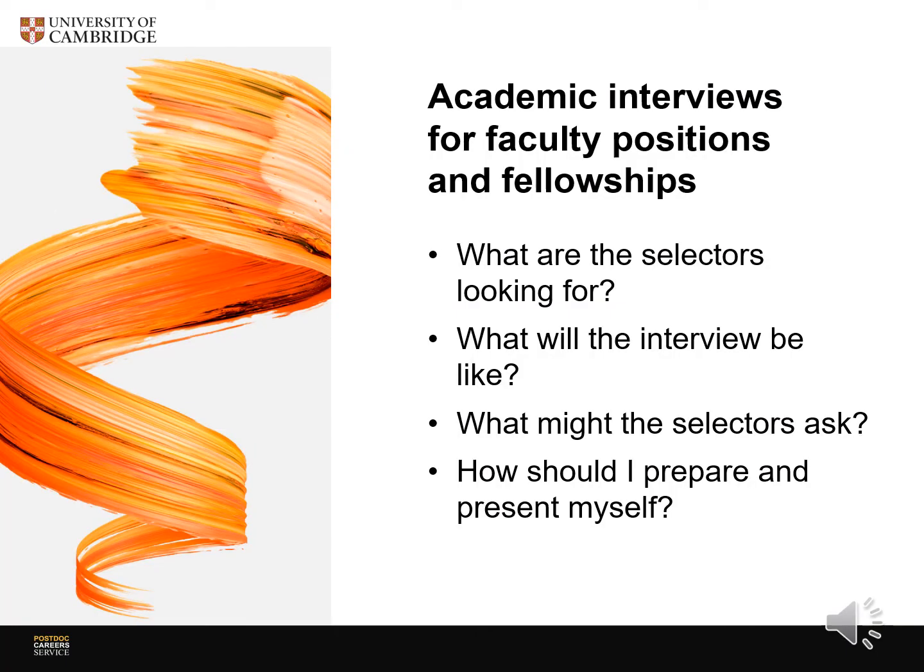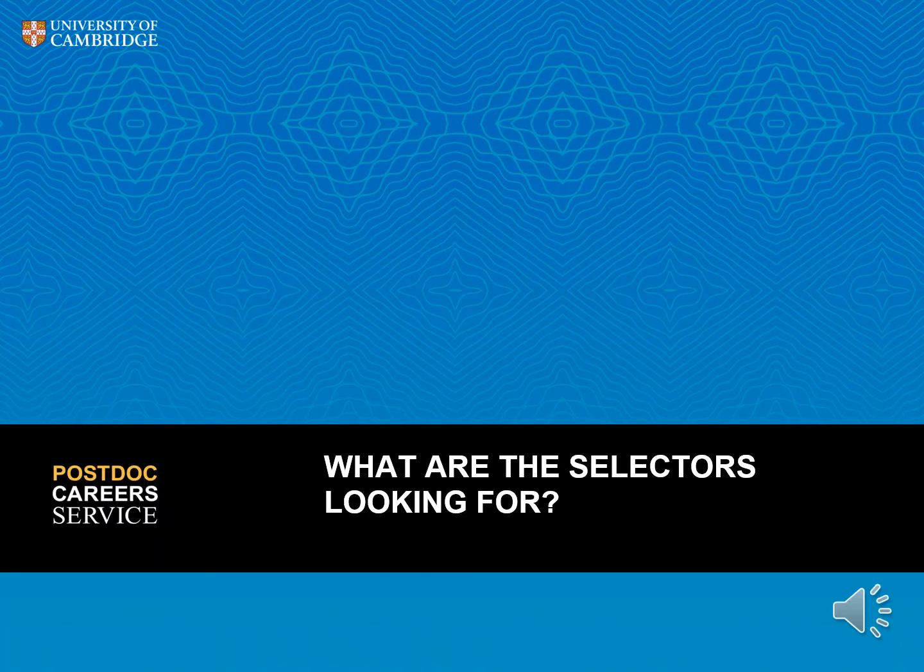So we're going to do this by looking at 4 different topics. First, we're going to think about what the purpose of the interview is and think about what the panels are actually looking for. Second, we'll talk a little bit about what the interview will be like. And third, we'll think through what the selectors might be asking, including how you can predict likely questions. And finally, we'll think about how you can present yourself and how to prepare for questions by assessing how you should structure your achievements and present yourself to leave interviewers with a concise impression of who you are and what you have to offer.